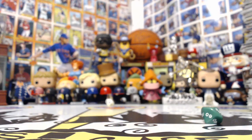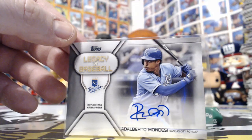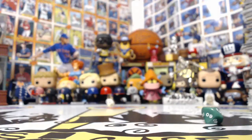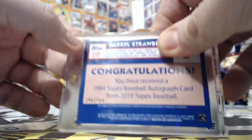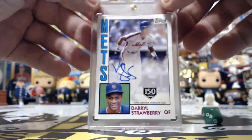All right, now the autos. We got a really big one here. They're all nice, though. Adalberto Mondesi. That's Raul Mondesi Jr., I'm pretty sure. Legacy of Baseball autograph, Kansas City Royals. We hit a Darryl Strawberry 1984, 150-year stamp on it. So that is numbered 145 out of 150. New York Mets.